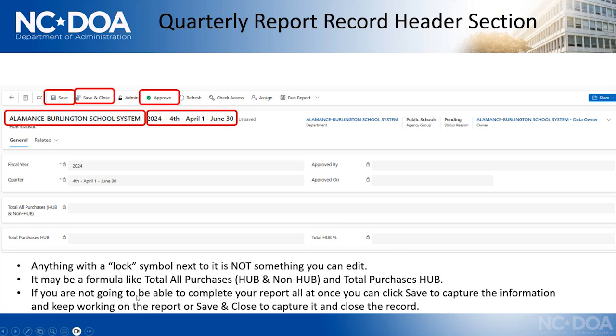If you're not going to be able to complete, you can save and keep working on the report, or you can do save and close and capture it and close the record.